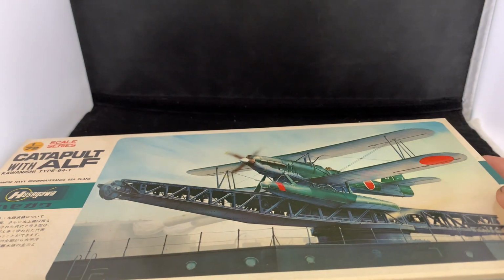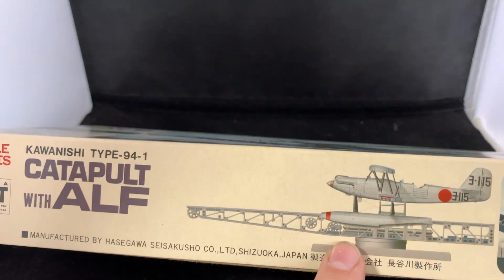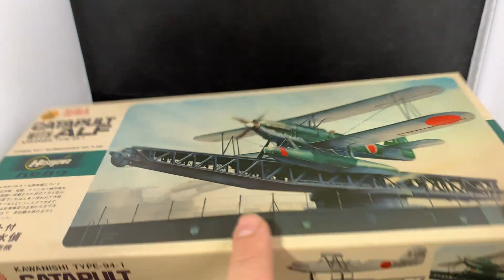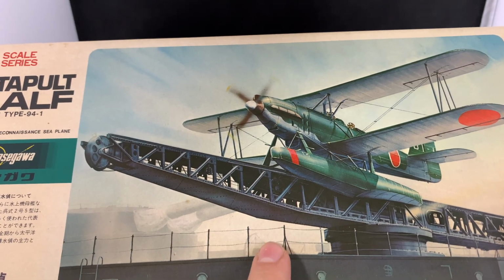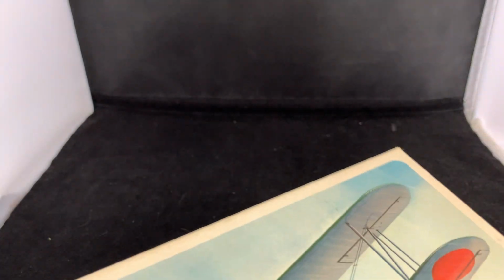I don't know the painting instructions yet, but I'm guessing there's a green from the box and this grey one. I'm not sure which one I'll do, but I really just wanted a Catapult because I actually saw, I believe, a Catapult display there. And I've got one other Catapult aircraft in this, and it's one of the kits that's been on the wish list for quite a while.